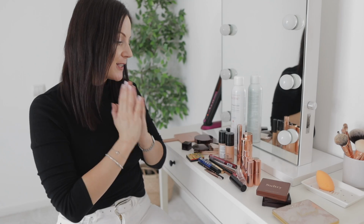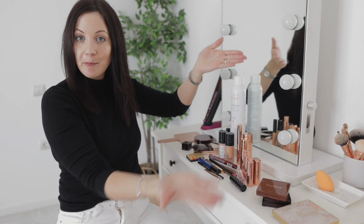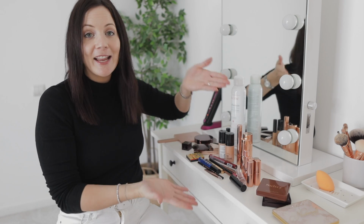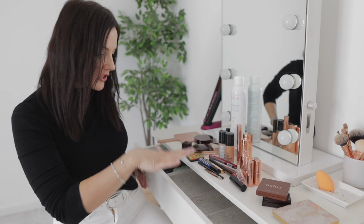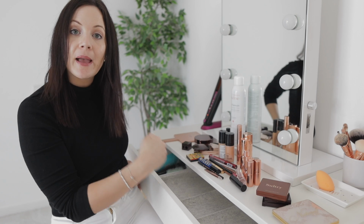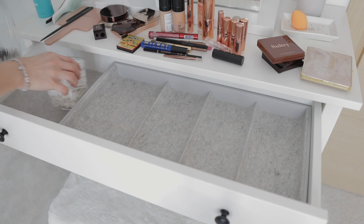So excited because it's finally time for me to go through my entire minimalist makeup collection to declutter anything I'm no longer using or I don't see myself using in the future. But first, I want to clean the drawers just a little bit so when I'm putting stuff back in, I have a clean slate.